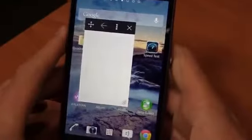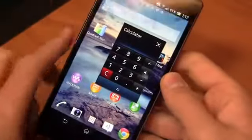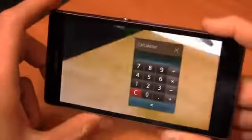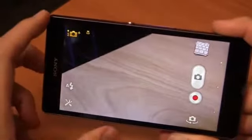But you got your website stuff loaded up right here. Now it's important to note you can move this around as you see fit, but like I said, you're restricted to 1 per time. So for example, if I have to use the timer or the calculator, it's going to kill off the browser or whatever I'm running at that particular point. But these are really nice, and it's kind of Sony's answer to, I'll flip this around here as we load up camera, kind of Sony's answer to Samsung's multitasking options that we've seen on some of their recent devices.